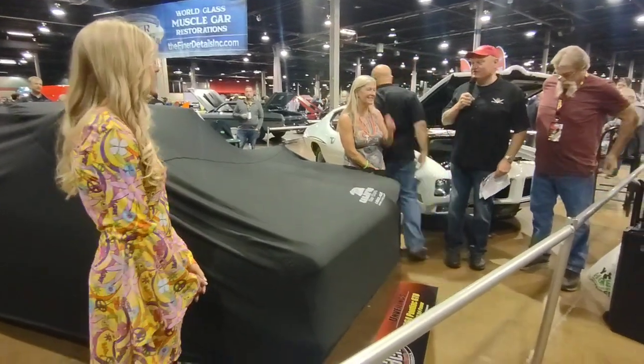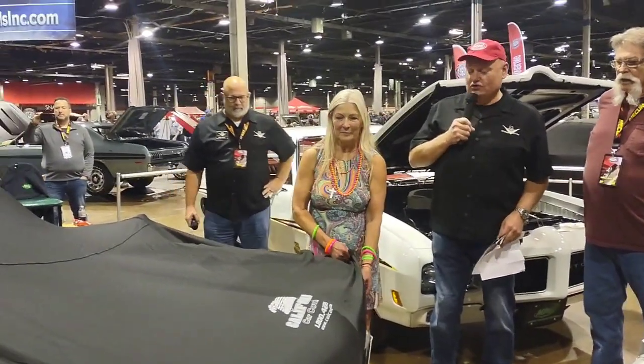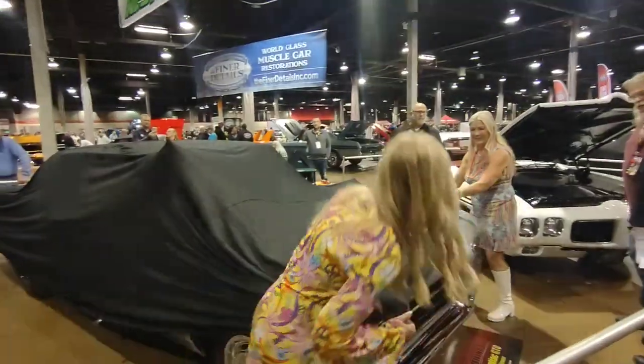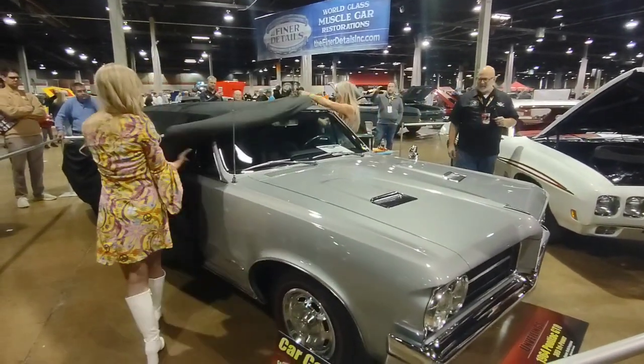The 2024 Muscle Car Corvette Nationals, and what we're going to do is get this cover pulled from the car so you've got something cool to look at, and we're going to have a chat about it with Keith here. Go ahead, ladies. And this is a stunning 1964 GTO. What do you say? I'm nervous.